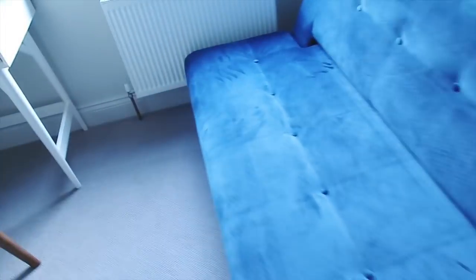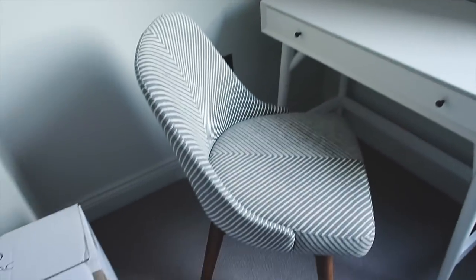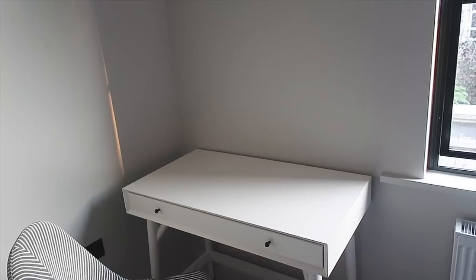Blue sofa bed is back in. And this is my new West Elm mini desk. I just didn't think that I needed a big desk. This is plenty of room for a laptop, bullet journal, some space in there. Don't need anything bigger than that. And this chair is also from West Elm. I love it. It swivels. Stripes, something a little bit interesting. And yeah, perfect little setup there.